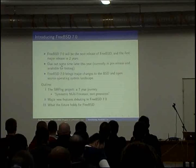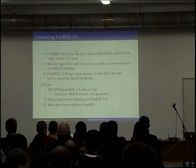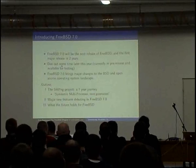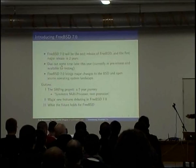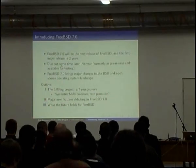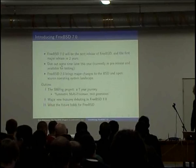So I'll spend a lot of time going over what progress we've made over the past 7 years. This has been a major project, but we've now finished it. And then also some of the other features that will be making their appearance in FreeBSD 7, and I'll conclude with what I think is going to be happening in the future.